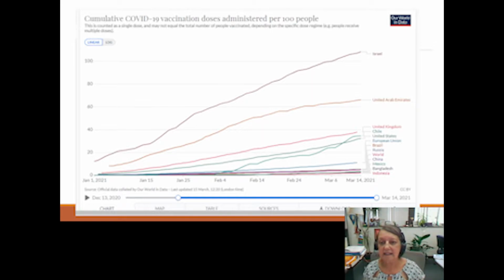Israel has done a fantastic job, as has the UAE. United States is up there, and then some other countries. But we really need to think globally about controlling the virus. Next slide. But of course, it's not all good news.